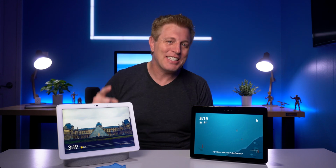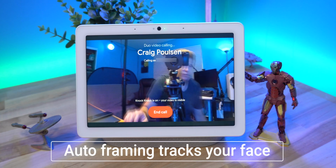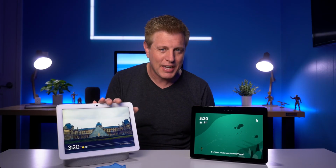The feature that I think stands out with video chatting is the smart framing. The camera will actually track your face and keep you centered in the frame. I know Facebook Portal with Alexa does this, but I can't stand Facebook and I would never buy one of their products. Also with Nest Hub Max, you could leave video messages for people using the camera.